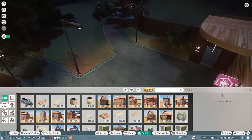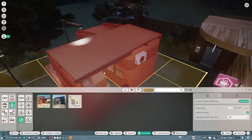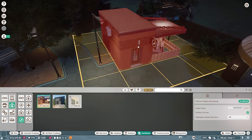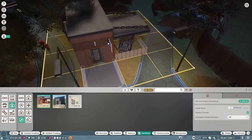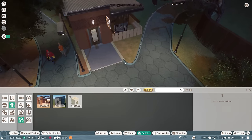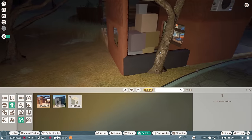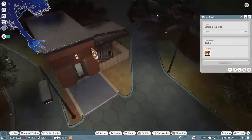Let's see. Let's go to staff room or staff facilities, workshop. There it is right there. And here is right here, the African themed workshop. I suppose we could slip it in right here, you guys. Let's do it. And that way it kind of fits in with the theme. So there you go. Sure. All right, nice. Is there a tree in the middle? Oh, yep, that tree is kind of in the middle, so might as well move that right now. So there you go. Now we've got the workshop here, you guys.